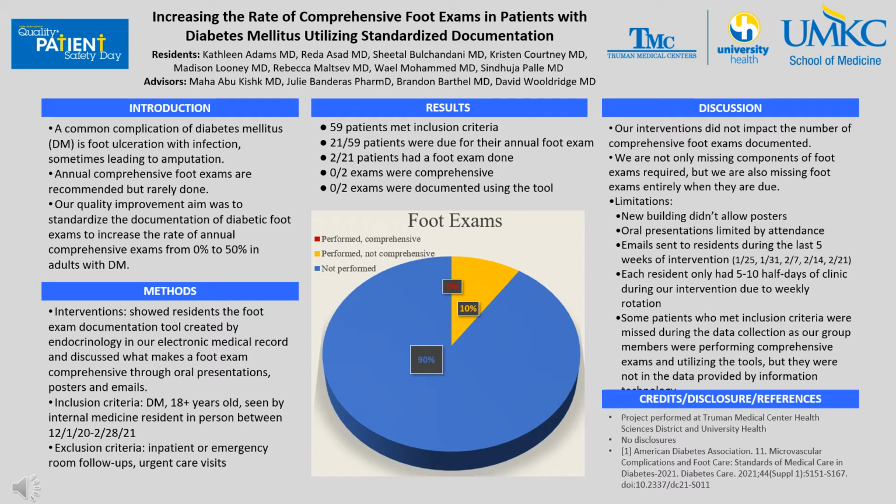Methods. A comprehensive foot exam form was added to the annual diabetic foot exam health maintenance reminder in the electronic medical record, or EMR, to standardize documentation. We showed residents this EMR form and discussed what makes a foot exam comprehensive via posters in resident workspaces, presentations at 2 resident lectures, and weekly emails to those attending clinics during the last 5 weeks of our 9-week intervention.